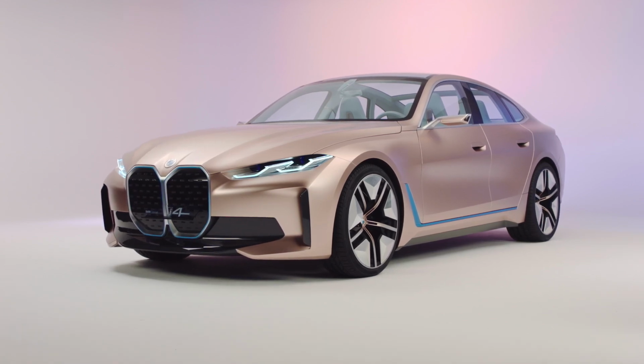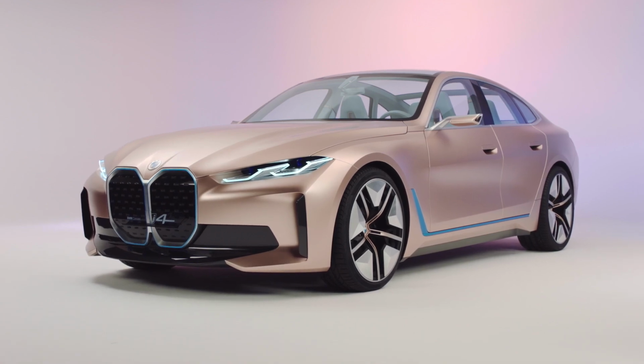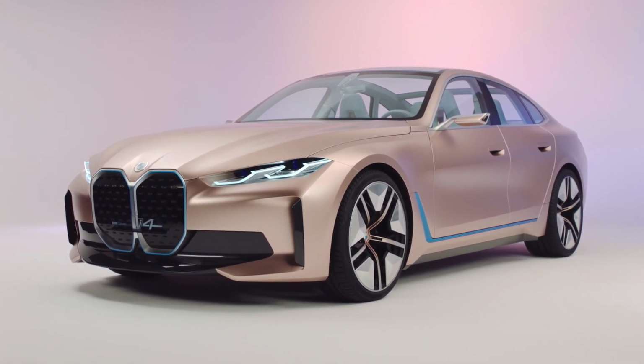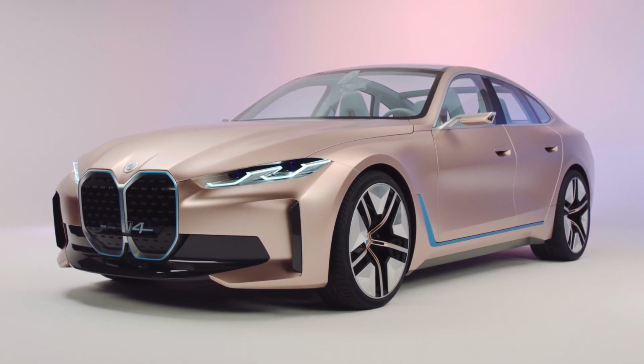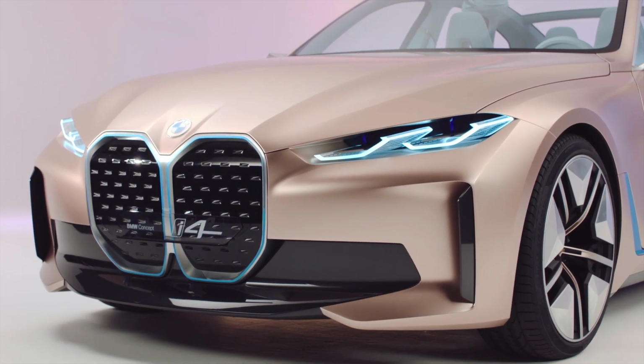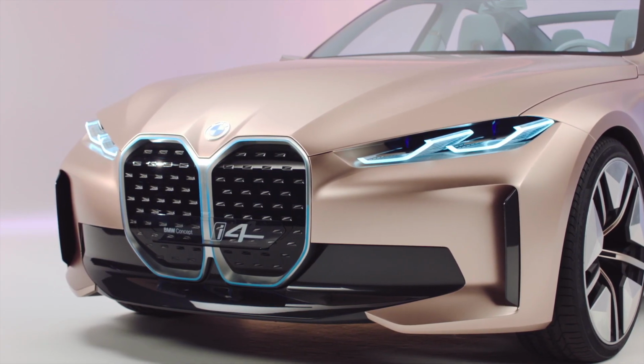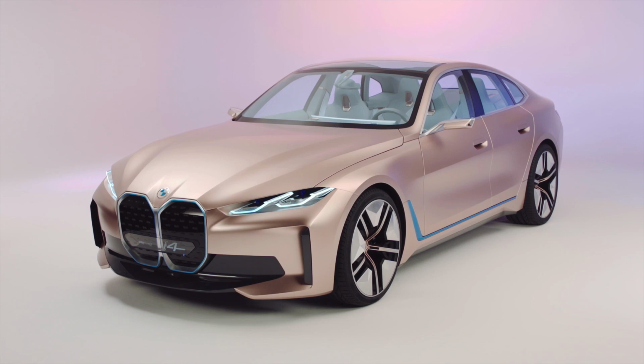This is the BMW i4, here still as a concept, but it's said that it shouldn't be that far from reality. The i4 is, so to say, the electric BMW 4 Series Grand Coupe, built on the 3 Series platform. Production will start in 2021 in Munich for this Tesla Model 3 competitor.